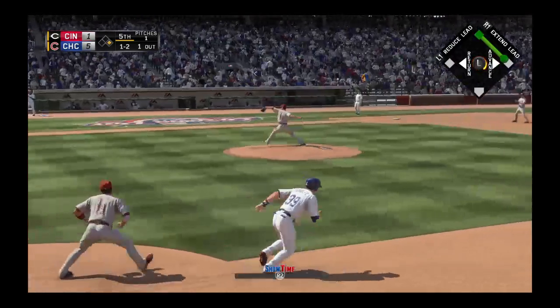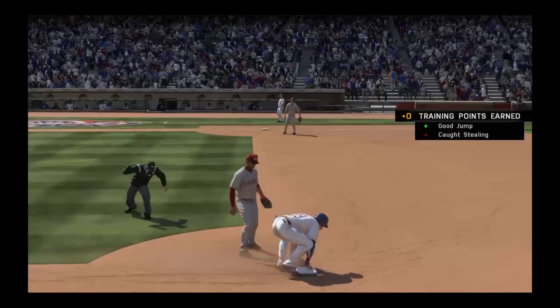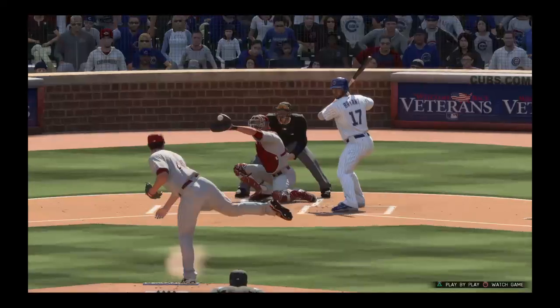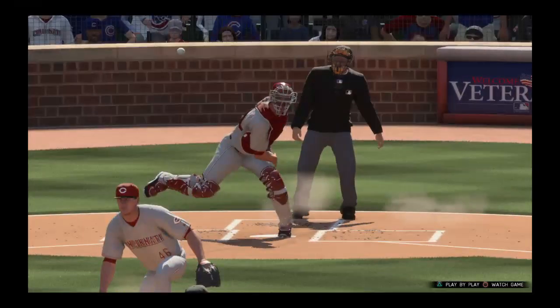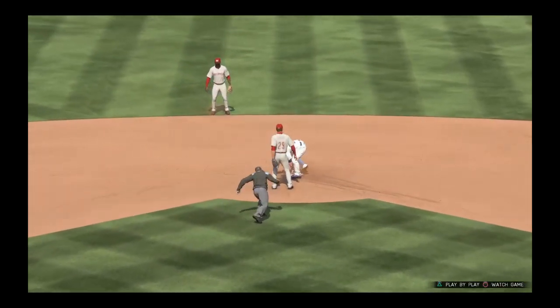A ball and 2 strikes. Here's the pitch. Pitch outside. The throw. Ball's there, and he is out trying to take second. Good throw. And he waited for his opportunity there, but not going to pan out this time as a good throw nails him at second.